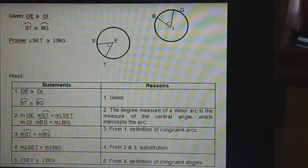So what are the given? And what do we need to prove in this part 2? So given circle E congruent to circle I. Then arc ST congruent to arc BG. What we need to prove now is the central angle SET is congruent to central angle BIG. So angle naman ang ipoprove natin.